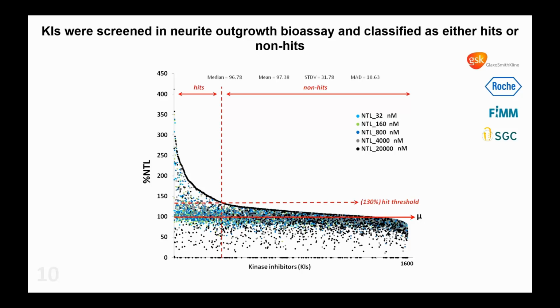So using this pipeline, I screened over 1,600 kinase inhibitors that were obtained either from commercial suppliers or acquired via collaboration from GlaxoSmithKline, Roche, the Finland Institute of Medicine, or SGC. Compounds were screened at 5 doses, and hits were defined as compounds that induced an increase of neurite outgrowth by 30% or more over controls in 2 or more independent screens. The false discovery rate for the assay was about 7%, and the Z-prime score ranged between 0.7 and 0.8, meaning that it was quite robust.